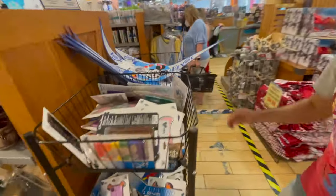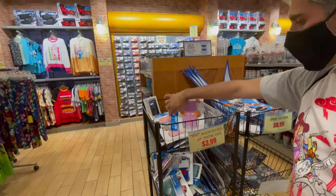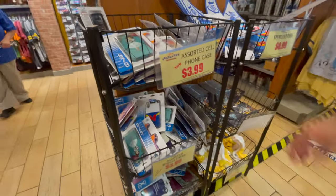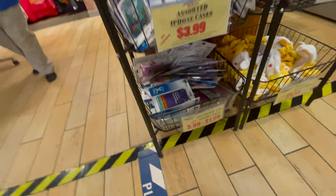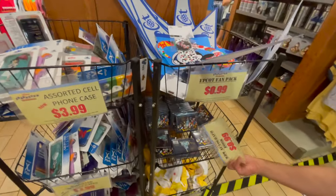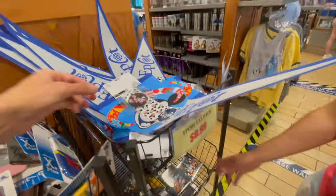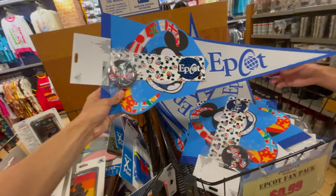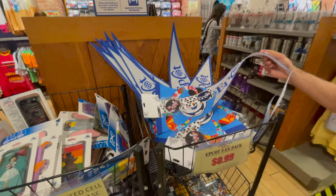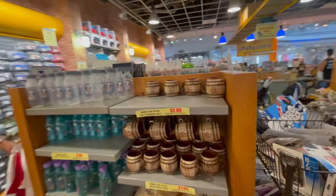All right, so here we have these phone cases. They've had these for a while, $3.99. So there's Figment, Dumbo, Haunted Mansion. Just like a various selection. Where dreams come from. These are $1.99 for the headbands. These are 99 cents for the autograph books. It's a good deal. These are really cute, 99 cents. Like I said, you could do stuff with it, it's fun, 99 cents.